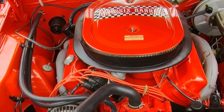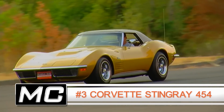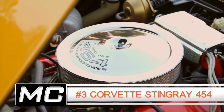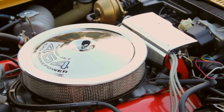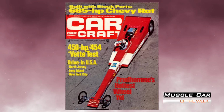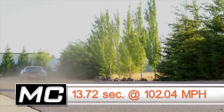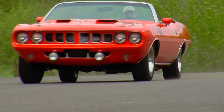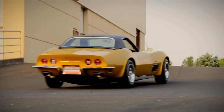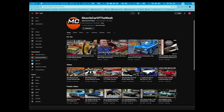Interestingly, the number 3 spot was just as fast. A 1971 Chevrolet Corvette, this time with the 454 cubic inch V8, big block under the hood, made 425 horsepower even in 1971, and clicked off the quarter mile in 13.72 at 102.04 miles per hour. So the same 13.72 goes for the number 4 440 Cuda and the number 3 454 Corvette. You can look up both those cars in previous episodes of Muscle Car of the Week.